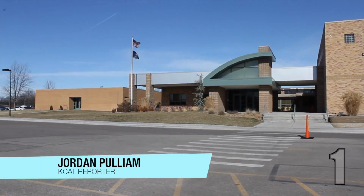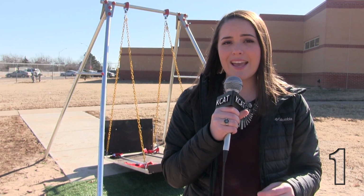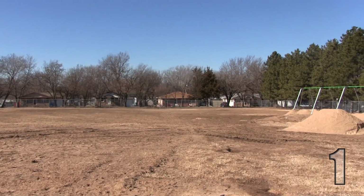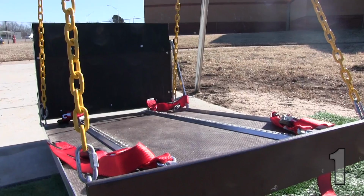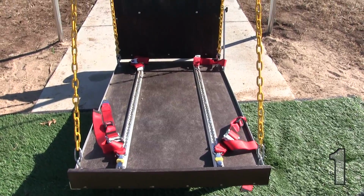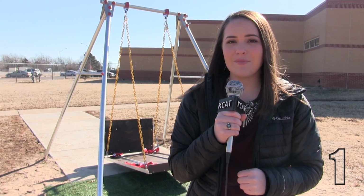Over Christmas break, big things were happening on the playground at both the Munson Primary School and the Mulvane Grade School. For the past couple of months, staff at both schools have been pushing for the installation of ADA accessible playground equipment. After applying for a grant through the Mulvane Education Foundation, the total purchase cost of a wheelchair-accessible swing, which is about $2,000, was completely covered, and the installation was done by the Mulvane District maintenance staff. By adding this swing, 4 grade school students can now play just like everyone else. This swing has brought a lot of excitement to the school, but it's brought the most excitement for one little boy.